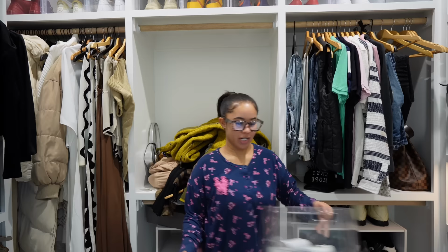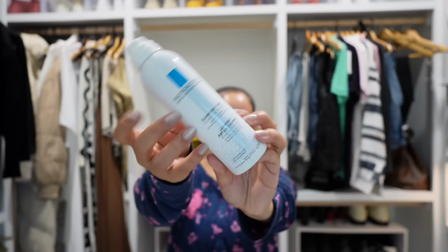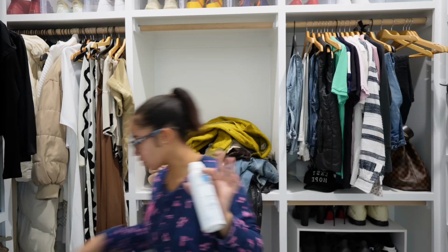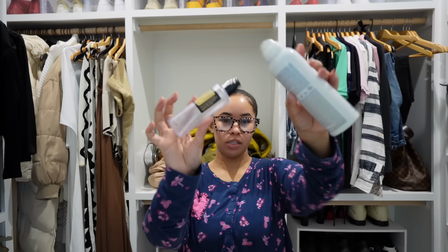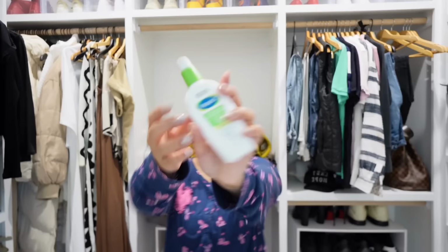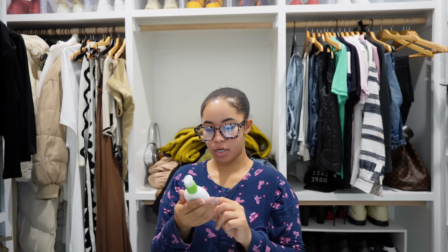I thought I was gonna have more than this, but I don't. This, of course, there's a little bit left in there now, but this is the La Roche thermal spring water. I love this stuff. I use this to hydrate my skin, and then I put my hyaluronic acid or snail mucin on top of it, which was another one of my empties. Both of these I repurchased and am still using, so I would say 10/10, would recommend.